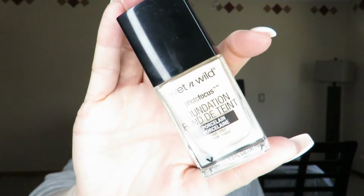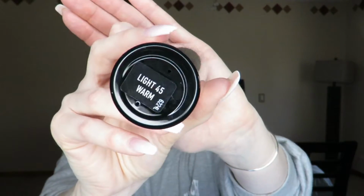So I am going to be putting on my foundation now. I don't know if I did a video on this one, but this is the Wet n Wild Photo Focus foundation, and I have it in the color Porcelain, which, if you can believe it, is actually too light for me. So I mix it with a little bit of my completely disgusting Kat Von D foundation, in the color Light Warm, number 45. When I have a spray tan, I use this foundation on its own, and this is the color that I am matched to. And when I don't have any fake tan on, then these two mixed is what my skin tone actually is.